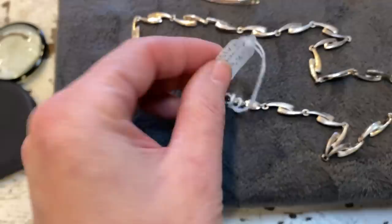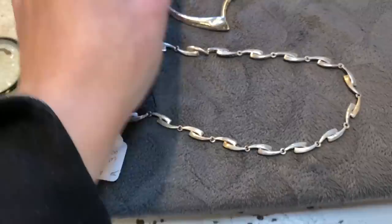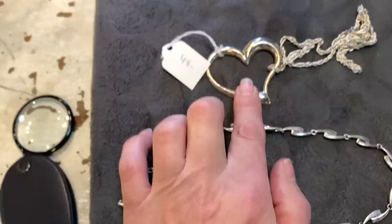Okay, so the story so far, I love this link very much. This is 38. It's sterling silver. I think it's beautiful and useful. I'm going to get that. This is 44, which I think is a great price. I don't think the chain is sterling, but it doesn't matter. Oh, no, it is. How about that?